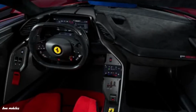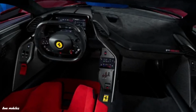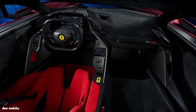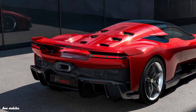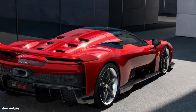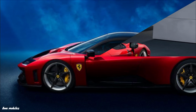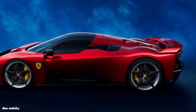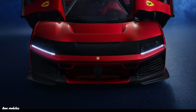That means more grip, more cornering stability, and more confidence for the lucky few who get to drive it flat out. Even the wheels are aerodynamic masterpieces, using carbon blades that reduce turbulence and direct air to the carbon ceramic brakes. And check out the rear. Those slim LED taillights stretch across a wide rear deck, emphasizing the car's ultra-low planted stance.